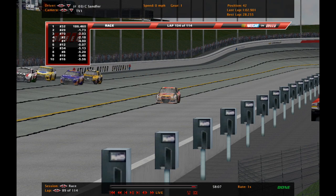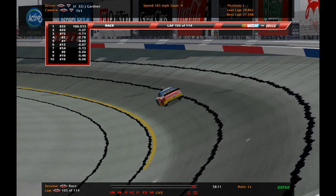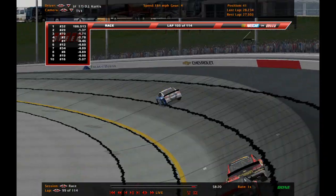Sanford is stopped on the track. And I do not see a yellow flag. We're going to wait to see the 03 pop up, and no yellow will come out. So this race will go green to the end.